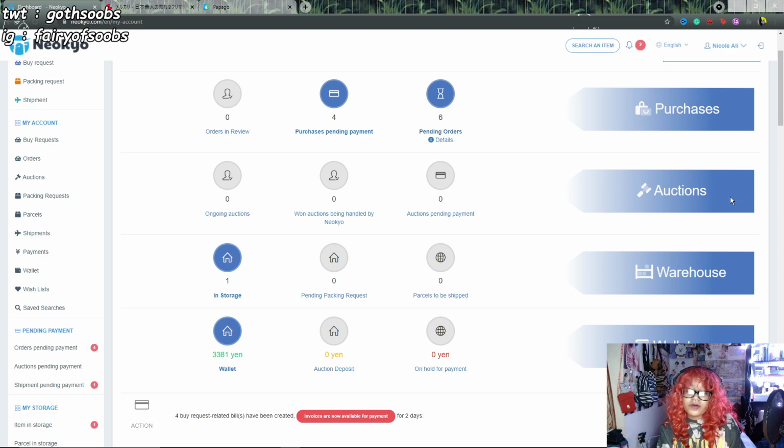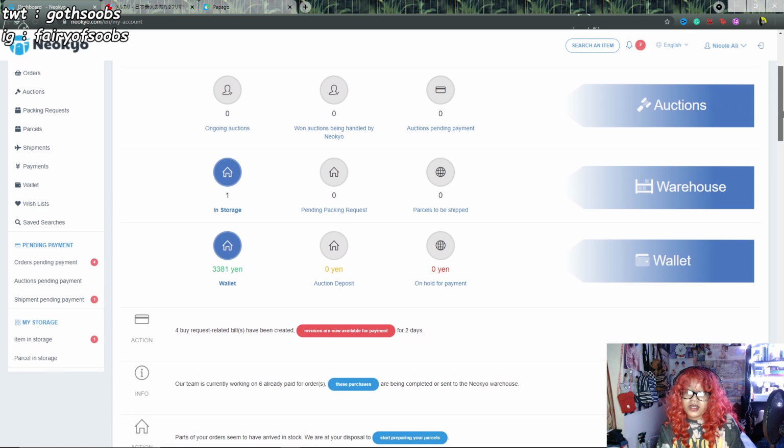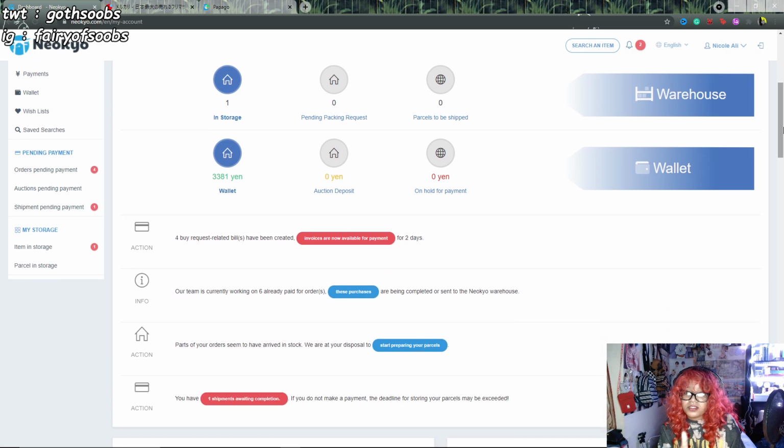Auctions you don't really need to worry about unless you are good at bidding, which I'm not, so I never bid on PCs. Warehouse is also important too. It'll show you the PCs that you have in their warehouse in storage waiting to be shipped to you. So if you see on my page on warehouse, it says 1 in storage. This is just a TXT PC from their last Japanese comeback that for some reason Neokyo won't let me cancel. So it's just been in storage forever.